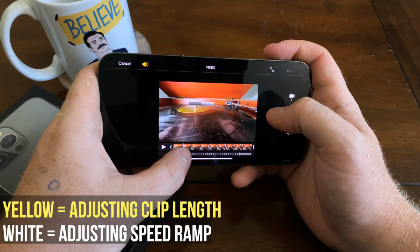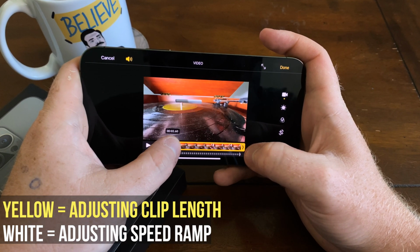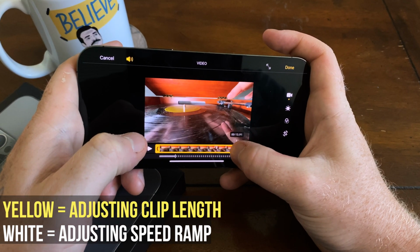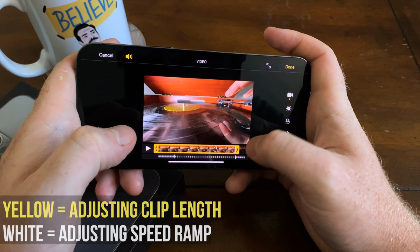For slow-mo, here's how and why. You can change the speed ramp in the slow-mo of your iPhone. So, you adjust where the slow-mo starts here. So I'm gonna take it to right before it starts to turn, right where that happens. And within a video, that can look kind of cool.